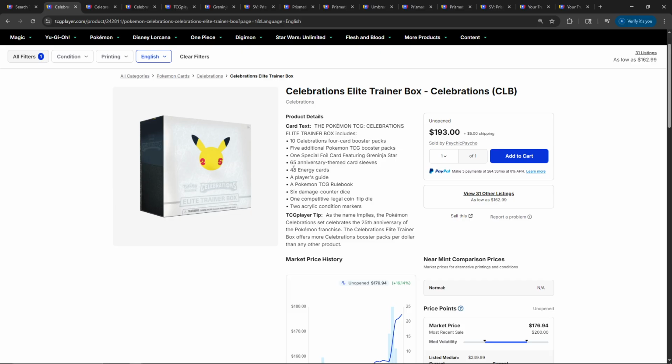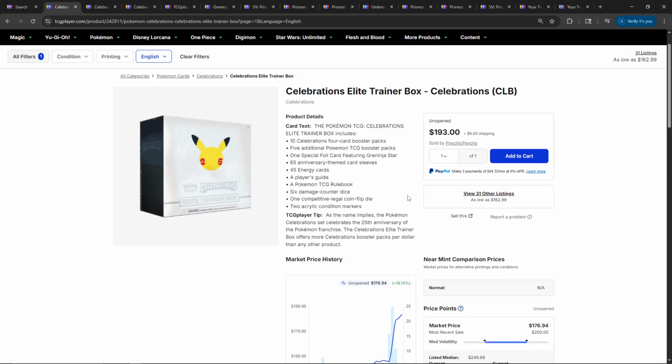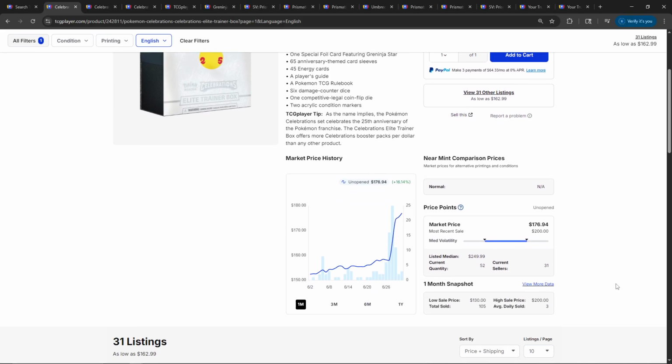So the Celebrations ETB has seen a significant gain, guys, in the past month. If you've been paying attention right now to what's been going on in the markets, then you know that within the past few days, this product has gone up nearly 8-10%. It's crazy in just a few days. It is hands down one of the most, what's the right word to say this? I guess the most hot item. I don't want to say hot item because it's so lame to say that, but you guys know what I'm saying, right?